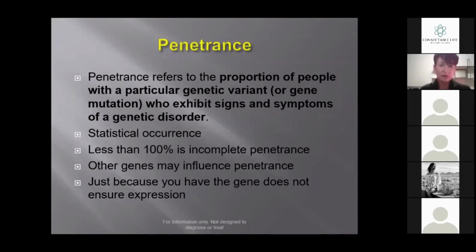But I think the other misconception is that if you've inherited a gene, it predisposes you towards a particular condition. But in actual fact, there are two terms that I want to discuss. The one is called penetrance. Basically, penetrance refers to the number of people that have got this particular gene SNP who exhibit the manifestation of the genetic disorder. In other words, who show the sign of that SNP.